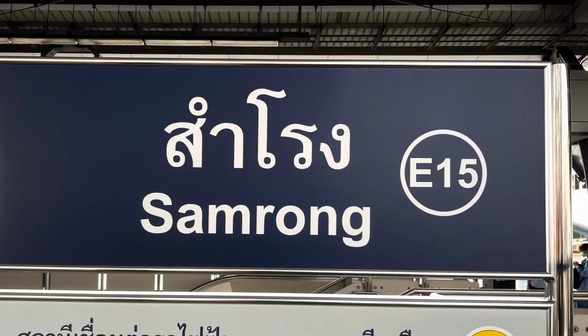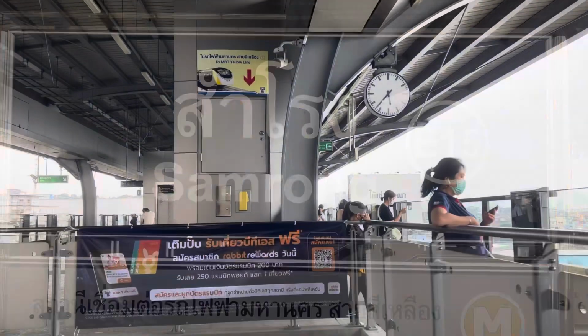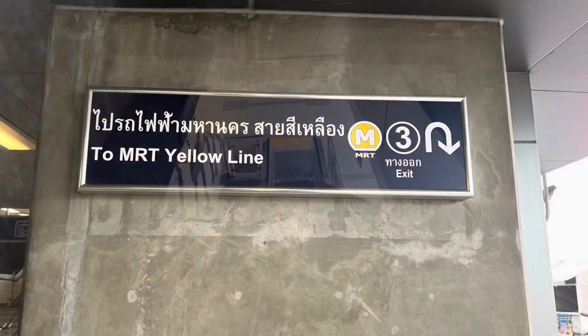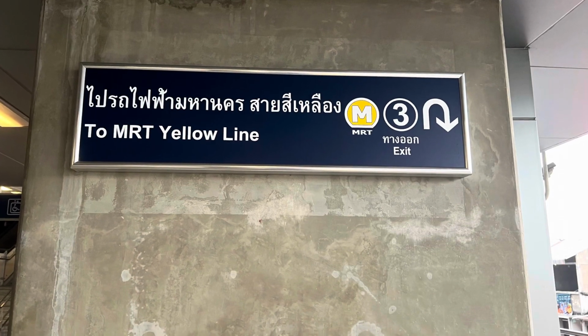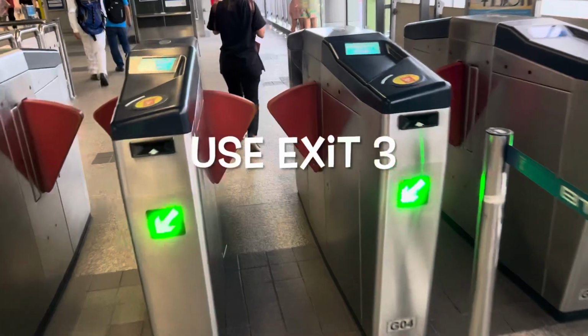So once you arrive at Samrong, you just get out of the train, go down the platform, and you're just going to follow the signs that actually take you to the Yellow Line. It's really quite simple, but just follow these signs, and you want to go to exit 3, right to the Yellow Line.